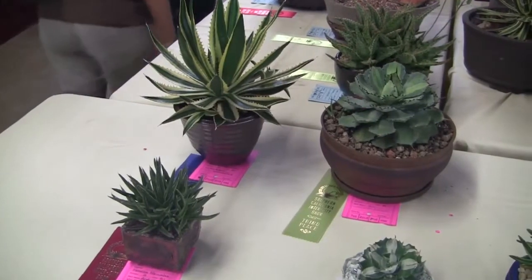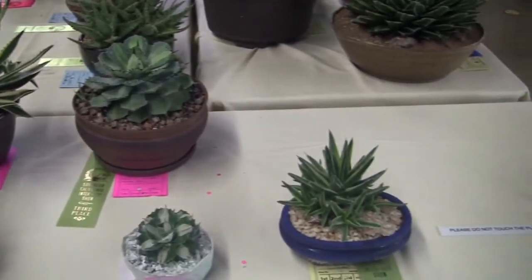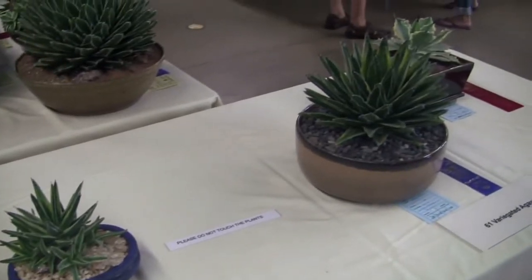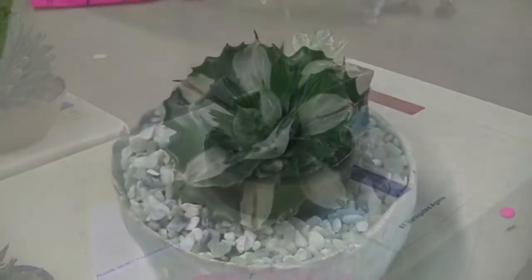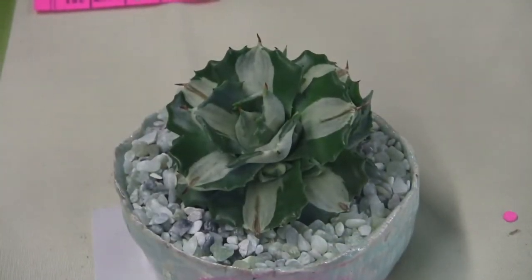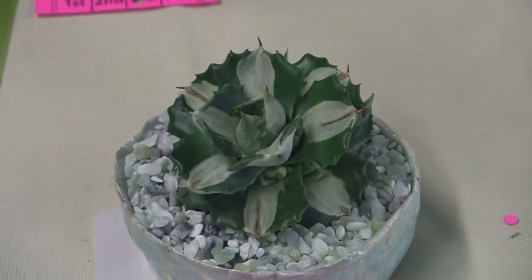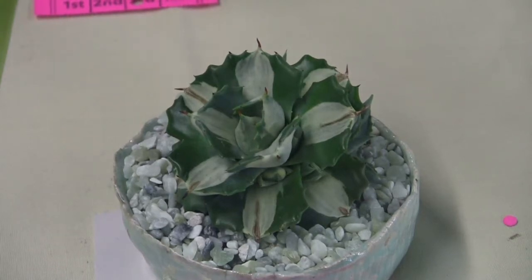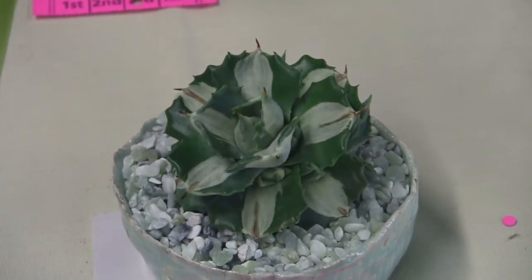We're going to start looking at some of the agaves. This is the agave division. This is one of the best small agaves I've ever seen in my life. It's only about 3 inches in diameter. Agave isthmensis cultivar Hoy, H-O-I. Look at this thing, it's so beautiful. It's tiny.